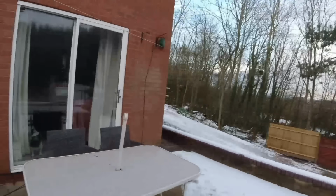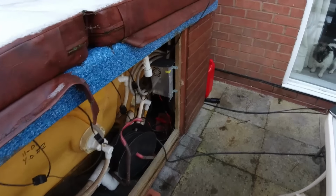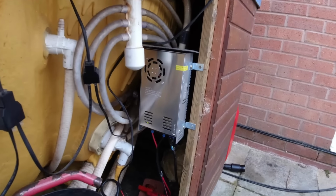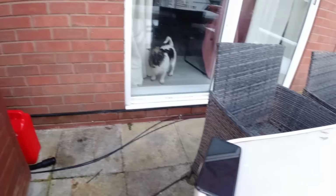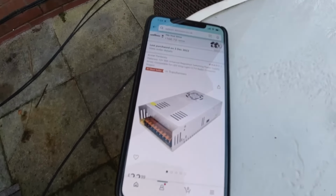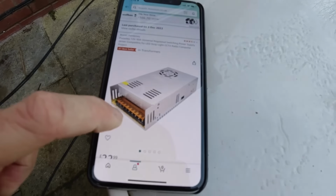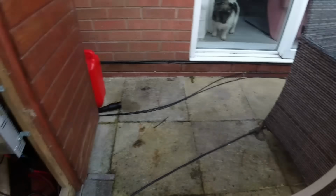But I'll just show you now quickly where it is. So that there, guys, is the transformer. It's a 30 amp, taking mains 249 to 12 volt transformer. I'll just quickly show you on here. This is on Amazon. I think they're called a Padacy. There you see it, look. 12 volt, 30 amp. They are now £22.99. There you go, they've gone up. I think mine was only £19 when I got mine.